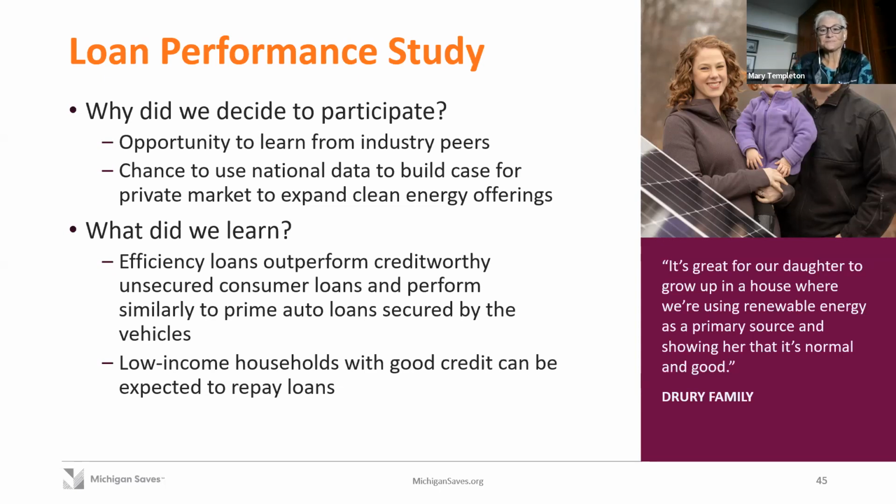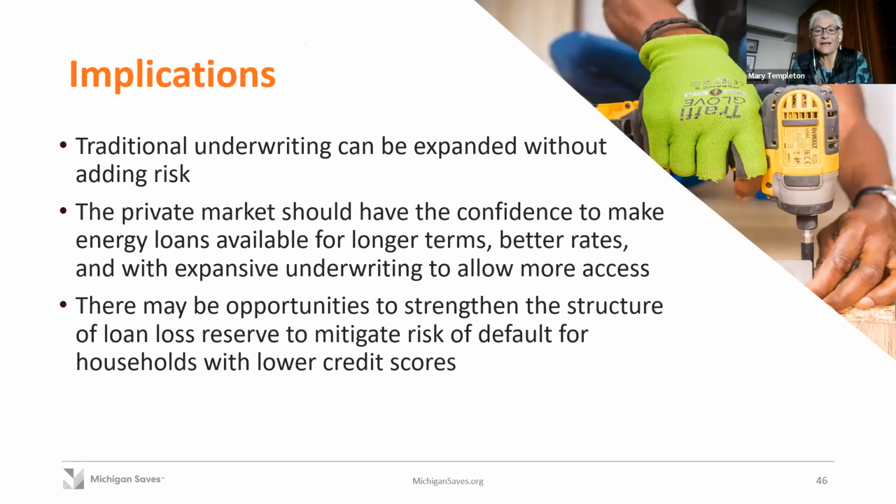Next slide, please. What are the implications? We're really excited about the possibility of continuing to expand underwriting without adding more risk. For those that have had challenges with credit scores due to maybe medical expenses, a loss of a spouse or a partner, or discriminatory issues like redlining that prevented people of color from building credit, owning homes, and building generational wealth, we think that these studies can be useful with lenders to prove that energy loans are good loans and can be offered to those with credit challenges and to those with limited income.